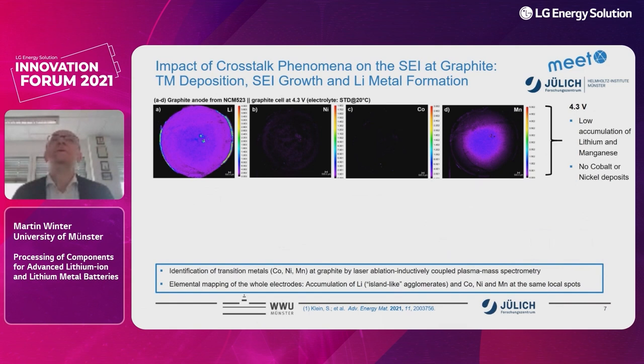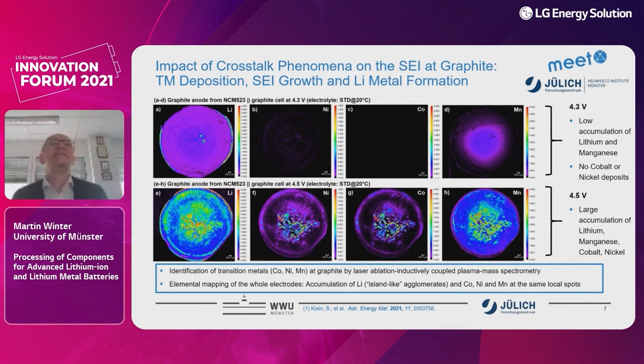But at 4.5 volt, we see that all of these elements are present on the surface, lithium, nickel, cobalt, and manganese, which actually tells us that something has happened at 4.5 volt. What we have found out is that nickel, cobalt, and manganese deposition takes place because of transition metal dissolution, migration and diffusion to the anode, and then deposition at the anode. And these are then the hotspots for lithium metal deposition because the SEI has altered, and then lithium ions cannot integrate into graphite as before.